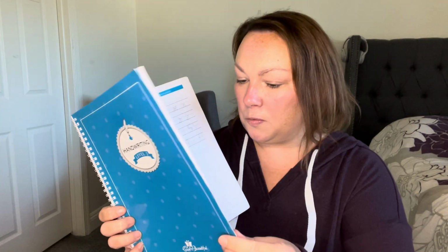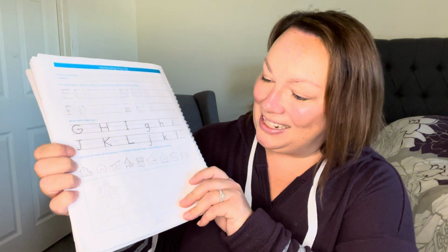She is also using the handwriting level 2 from the Good and the Beautiful. This is our first year using their handwriting, and I switched all my kids over specifically because I thought that they would like the little doodles, and they do 100%. They love the doodle section. In fact, for my older kids, sometimes there isn't a doodle section, and they're like, oh, I didn't get a doodle today. So that's been really fun.